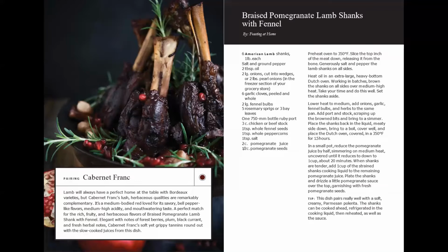And in particular, the pairing that we chose for this is braised pomegranate lamb shanks with fennel. And lamb shanks, if you're a cook and love to do braising, what's great about it is the meat itself is cooking in its own juices, and it's spending a low and slow amount of time developing all of the flavors. This is the kind of meal that, if you're doing a big holiday, whether it's Christmas or some other special meal, makes the house smell amazing, and it makes you want to sit down and feast.